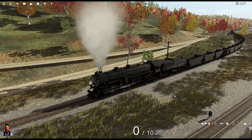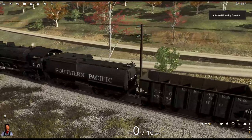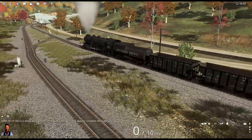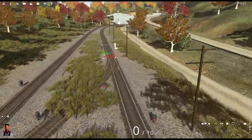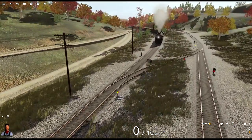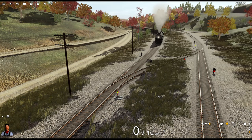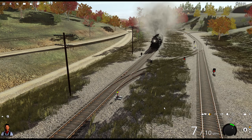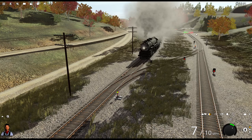So what we're going to do is come over here. We're going to apply the handbrake. Very good. And now we are going to pull forward past this switch here, which we've got to put back to normal. Here we go. Whoops, wrong controls. There we are. Here comes Andrew. This switch is going to have to be reversed. That's right. That's that Y I made.